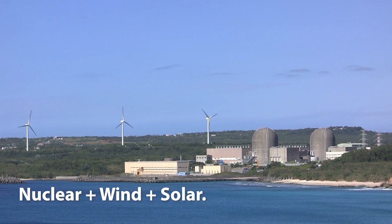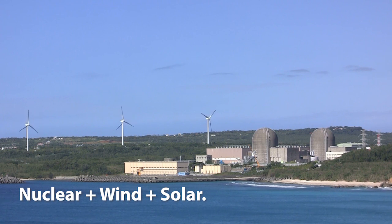Since energy storage technology, like giant batteries, is not advanced enough to store energy from wind and solar, a combination of carbon-free technologies is needed to meet our needs. By combining nuclear energy with intermittent sources like wind and solar, we can have enough electricity at peak times and sell excess energy and heat to industry when the grid has all it needs.